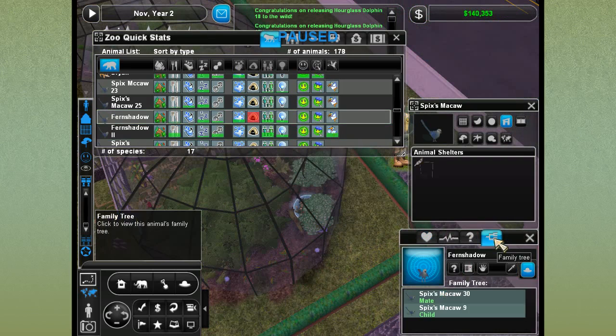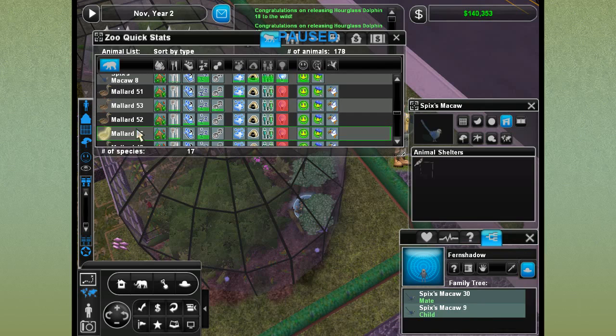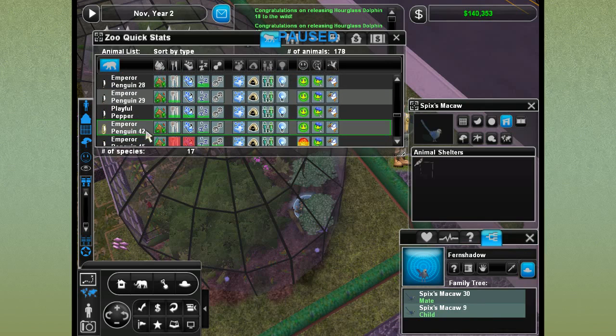Now, Fern Shadow, who did you pick as your mate? Sphinx Macaw 30 is the macaw that she has chosen as her mate this time around. So there she goes, and she has some more kidlets. All right, the mallards need some entertainment, and here we go.